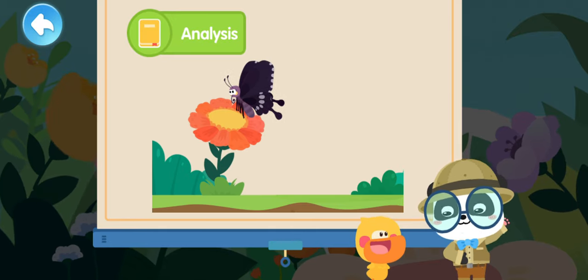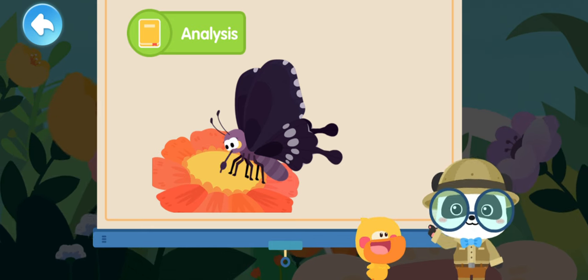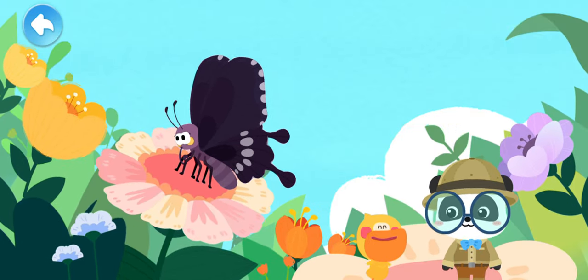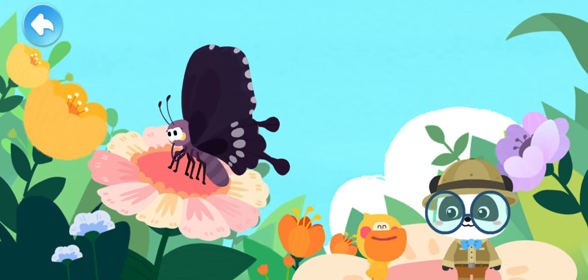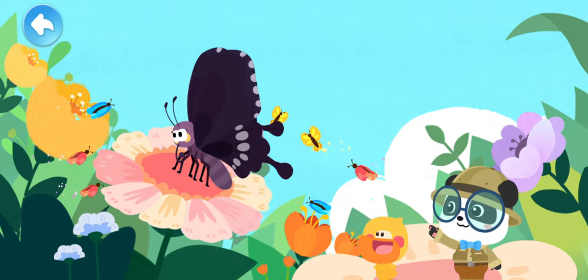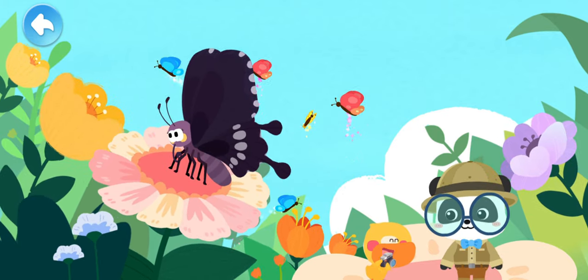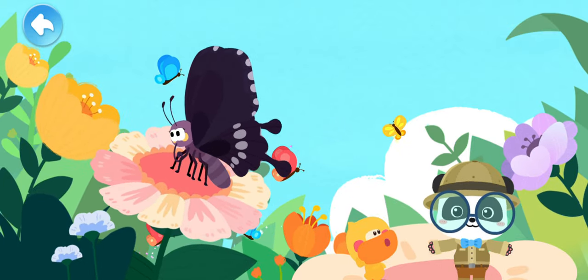The coiled tube on a butterfly's face is the proboscis. The butterfly straightens its coiled proboscis and extends it into the flower to sip nectar. I know! The butterfly is looking for nectar when flying about in the flowers. You're right! There are so many butterflies in the garden. Quacky, would you like to learn about them? Yeah! I want to take beautiful photos of the butterflies! Let's check them out!